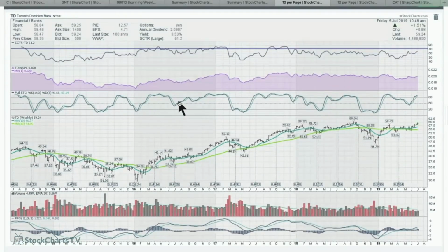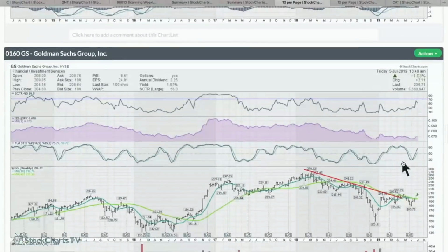TD Bank, this is a Canadian company, but really big in northeastern U.S. And what we see here is this 60 level, obviously a big hurdle level for the stock going back for 2 years. If it started to break above that base, obviously that's exactly what we want to see. And we need to see this scooter ranking start to pick up a little bit of steam. But again, stock looks all set up to break out to new 52-week highs.